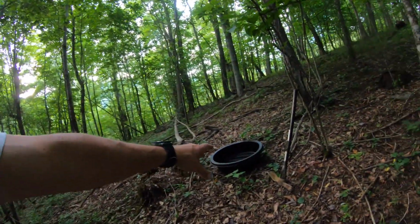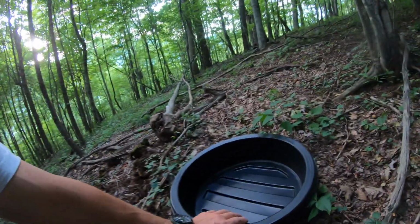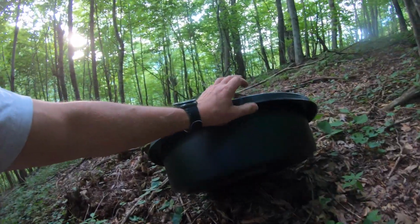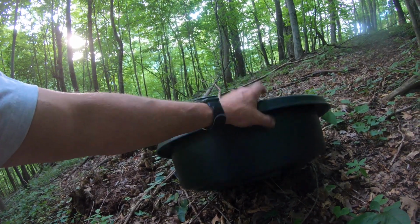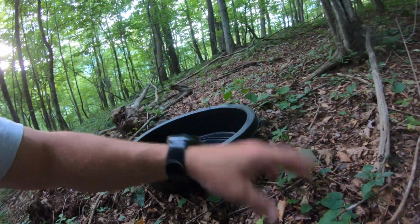So what I'm gonna do, I'm gonna get started. I'm just gonna start digging this, and I'm gonna leave the rim. This is about 2 inches, probably not quite. I'm gonna leave at least the rim above, and I'm trying to get it as level as possible in the ground, and I'll put that little bit of water that I've got. Not gonna be enough to fill it up. I'll have to bring another one up here.